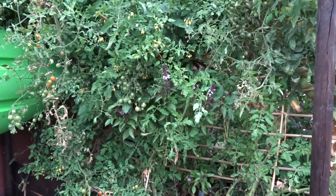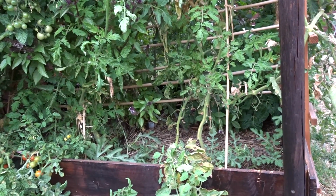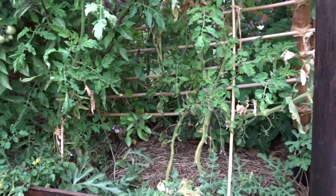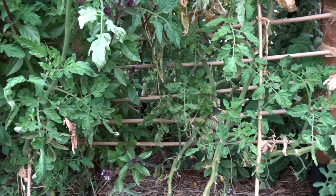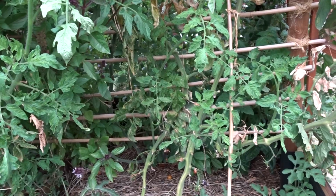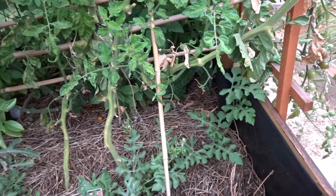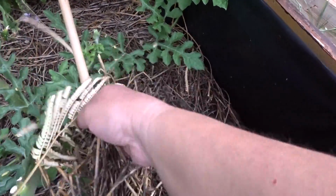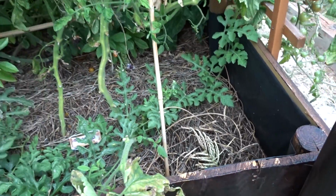The other thing is that I have them in a raised bed. So I have the kind of dirt that I like. When I plant them, I put a raw egg in the hole, crack the egg, put the plant on top of that, and then cover it. Then I put in alfalfa hay. And as you can see, it's really quite broken down. Now, it's fed the plants.